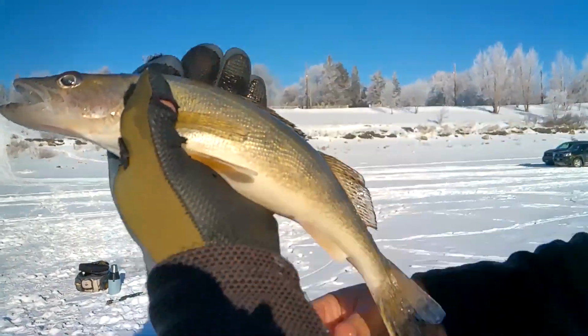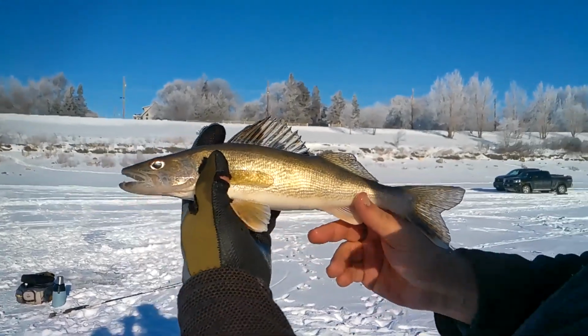Our first little sauger for the day. Let's not keep him out too long, get him back to the water.